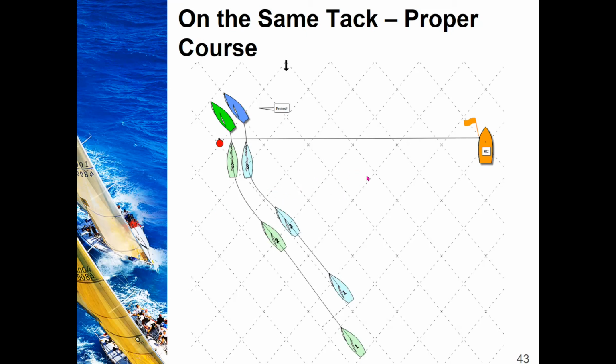What I was looking for is there is no proper course for any boat before the start. Keep that in mind. That's another one of those proper course things. There is no proper course for any boat before this. So right here and right here, there's no proper course. Once that warning signal falls right here and the race starts, green has a proper course.